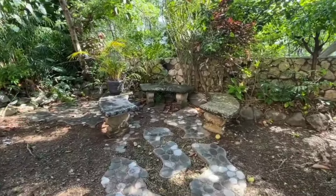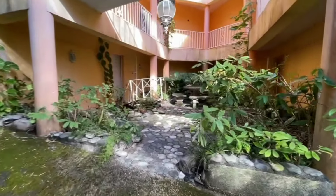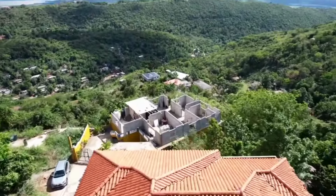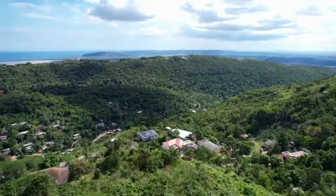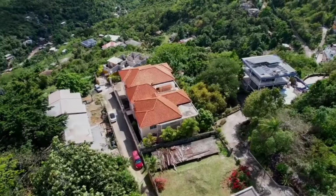Whether you're entertaining guests or enjoying a quiet family time, this well-appointed home offers the perfect backdrop for island living. This is a must-see property where sophistication meets nature. Call now for a viewing.